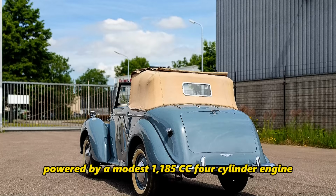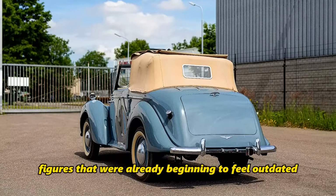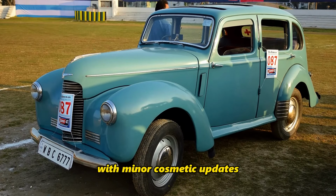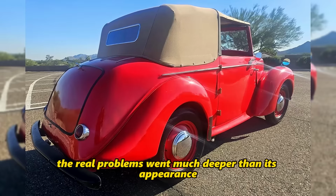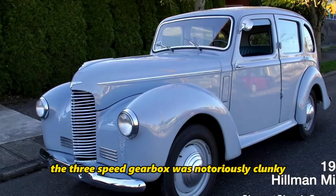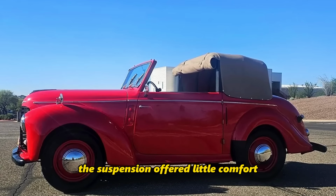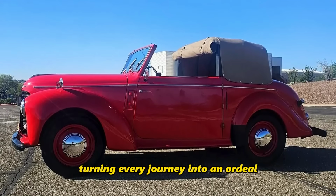1,185cc four-cylinder engine producing just 35 horsepower, figures that were already beginning to feel outdated in a rapidly changing world. The styling was uninspired, carrying a pre-war silhouette with minor cosmetic updates rather than a genuine fresh start. But the real problems went much deeper than its appearance. The 3-speed gearbox was notoriously clunky, making smooth gear changes an exercise in frustration. The suspension offered little comfort on Britain's war-damaged roads, turning every journey into an ordeal.